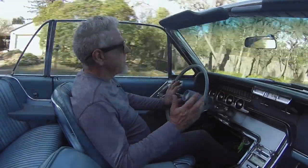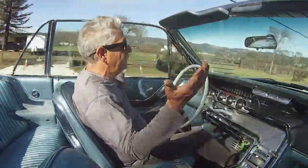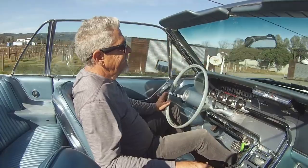Look at that, it just takes off. I'm doing about 65 miles an hour, hands off. Suspension feels great. The brakes are nice, very nice.